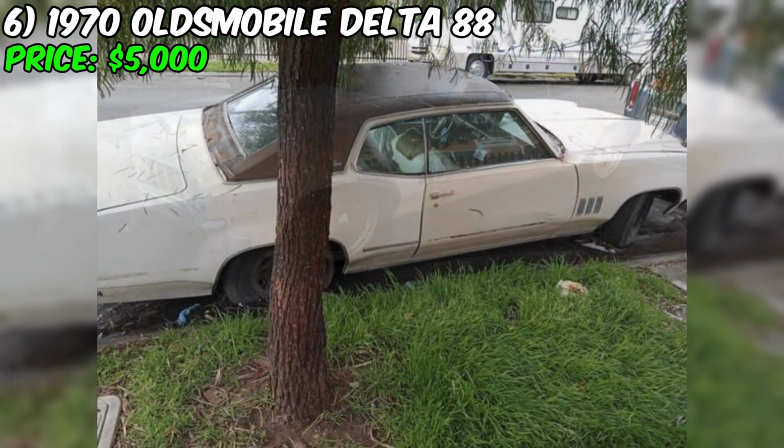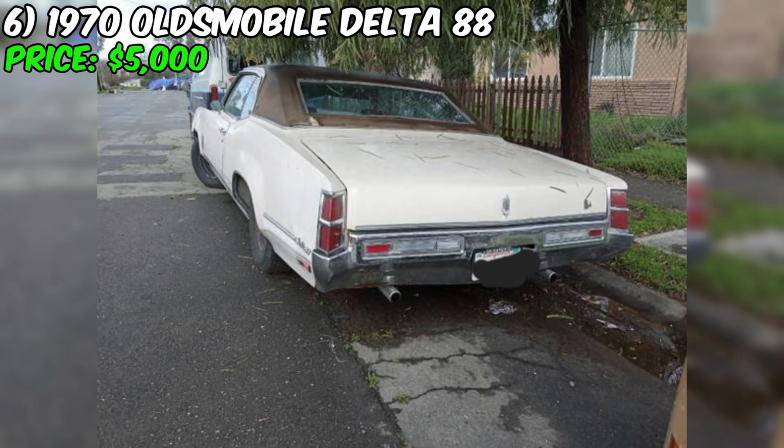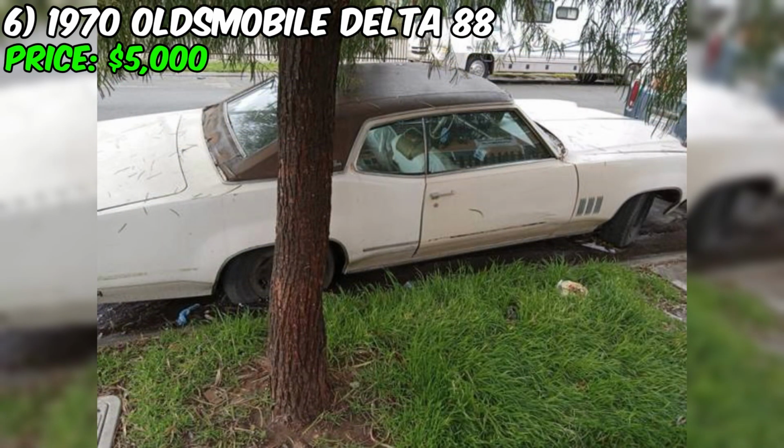However, it's important to keep in mind that good can mean different things to different people, especially when it comes to classic cars. The odometer reading of 150,000 miles suggests that this Delta 88 has seen its fair share of road time, but that's not necessarily a bad thing. Many cars from this era were built to last, and with proper maintenance, they can keep on running for years to come.